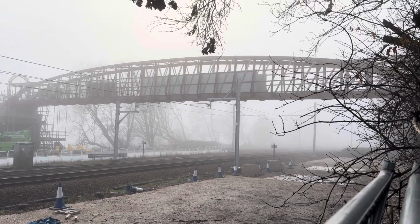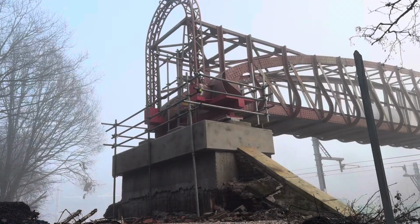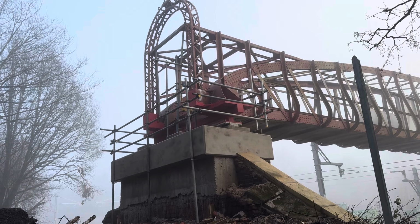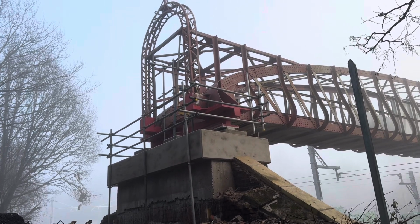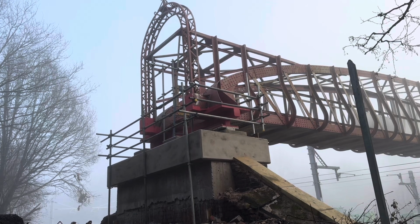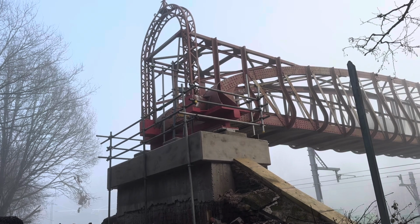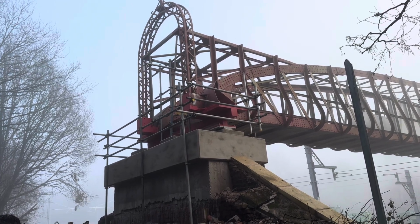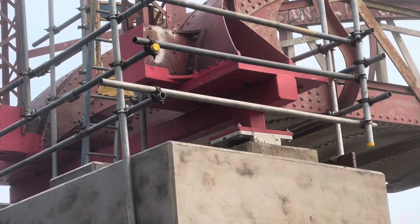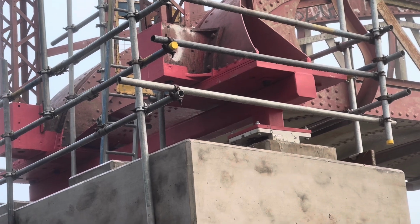So I'll stay on this side of the bridge, but I'll go around to the other side. I'm still on the Aspel side of the bridge, but I'm now coming around to the other side, which is what I call the Makerfield Way side. And it looks like the bridge is now actually sat on its new foundations. I'm guessing, obviously I can't see without sending the drone up, which is not going to happen, that both sides are like it. If we do zoom in, you can see that's the new foundations that it's going to sit on.